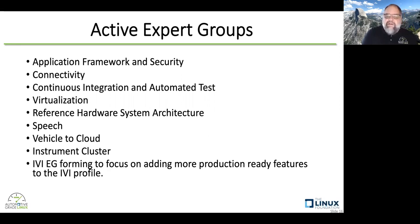This is the list of currently active expert groups. Later on, I'll have some links to our groups.io page and to our wiki page, and you can find out when the meetings are for each of these groups. They meet every other week. They each have an active page on the wiki and in some cases on Confluence for documenting requirements, meeting minutes, and what they're working on.